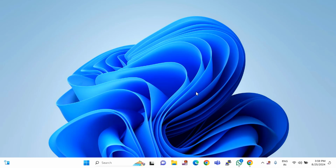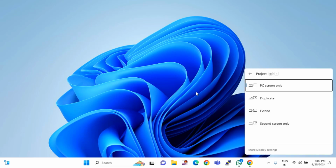Guys, if your second monitor is not detected on your Windows 11, then I will show you a simple method how to fix this issue. First, you can just press Windows plus P key. You can say Windows plus P. Then after that you can click on extend.